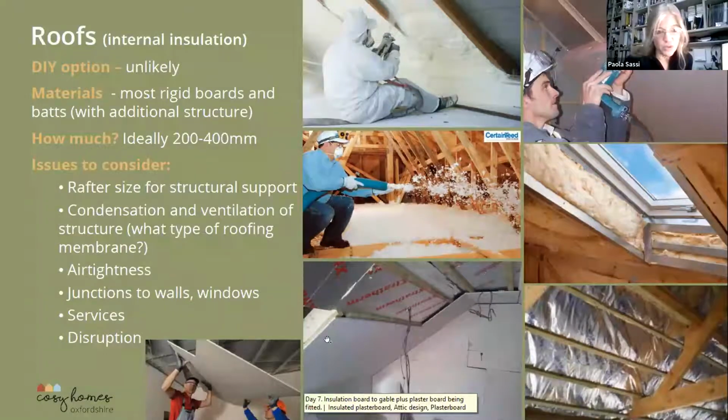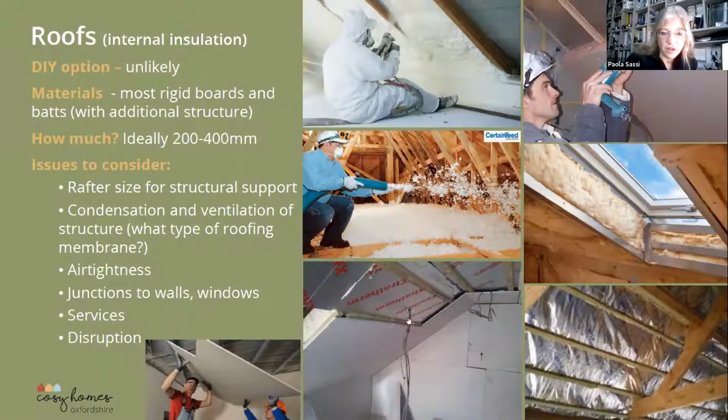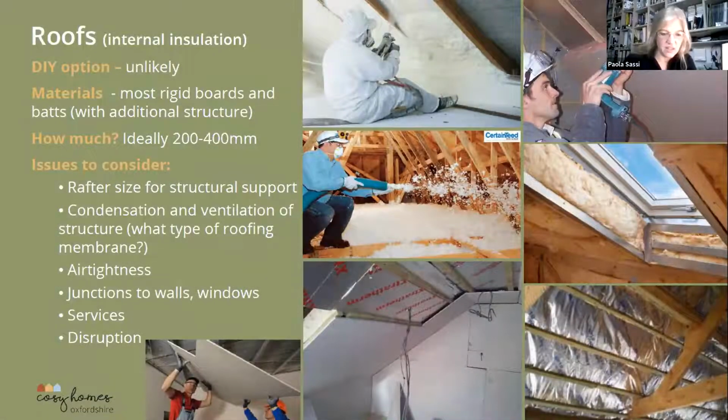The problem with insulating internally is obviously that if you are using the space, you have to move out of that space. So it's quite disruptive. And the other things to consider are obviously, it's not really DIY. This is why this image is supposed to remind me to say it's not really DIY unless you're good at that, because you will be shifting quite heavy boards and the like, so that has to be thought through carefully.